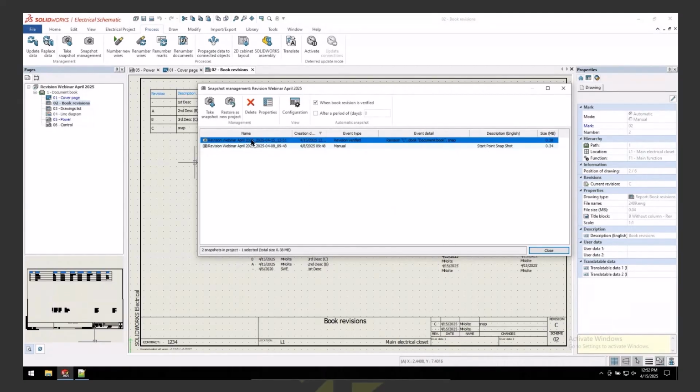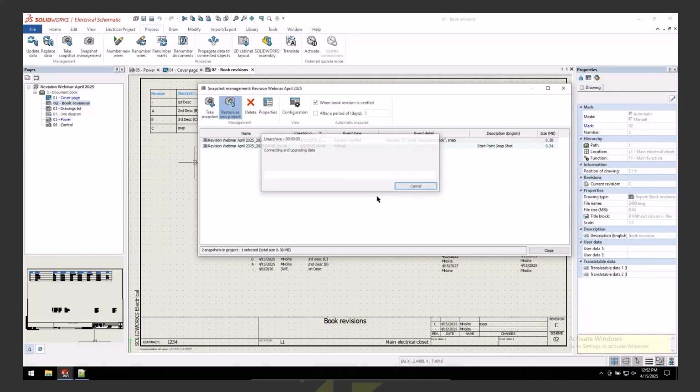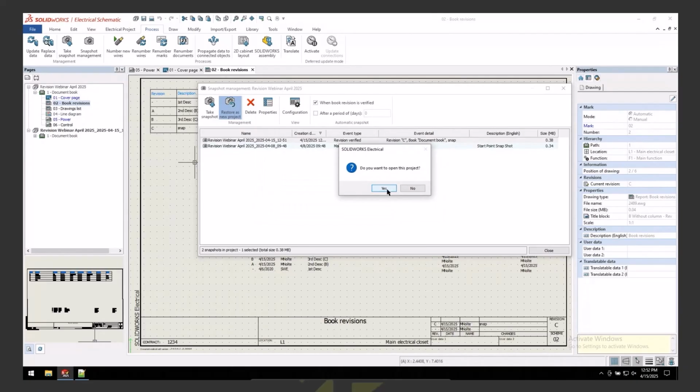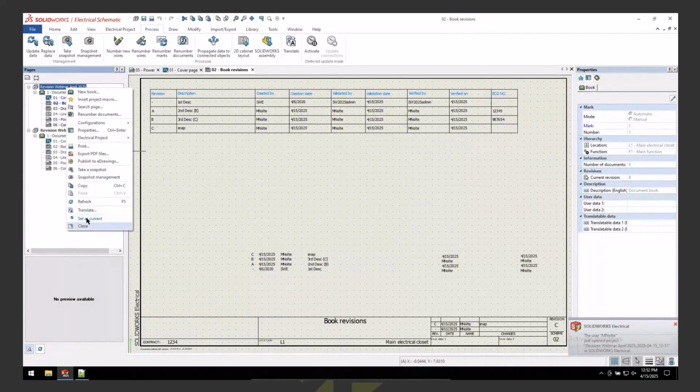If we ever wanted to restore this, we would do a restore, and it comes into the project manager as a different project. In fact, let me do that so you can see it. Yeah, keep one, that's fine. So it actually comes in as a project of a different name. Do I want to open the project? Yeah, of course. So close the top one.